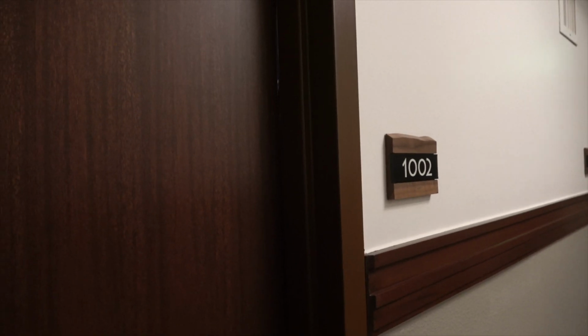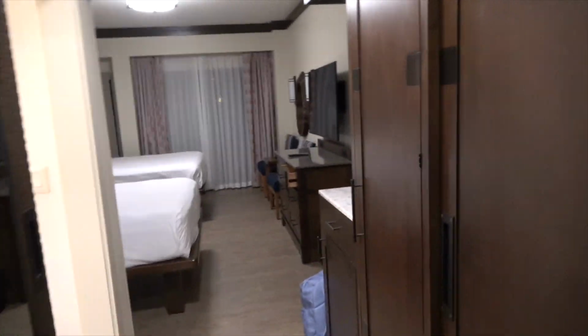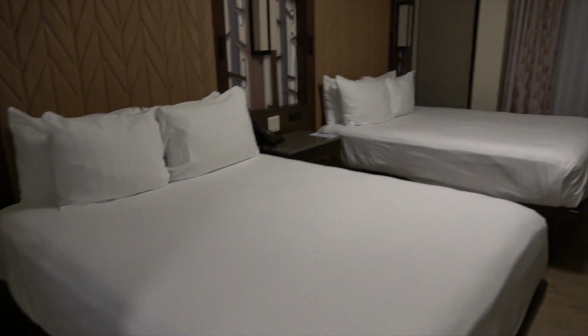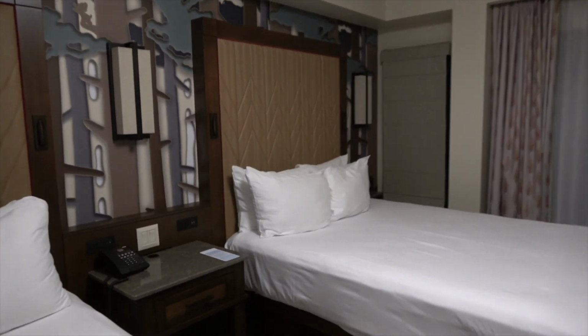It's my room at Wilderness Lodge, 1002. Let's do the room tour. Here we go. So the first thing we're going to look at is the beds down here. So we've got 2 double beds. That one's got a funny little detail saying camp and woodland detail over the bed.